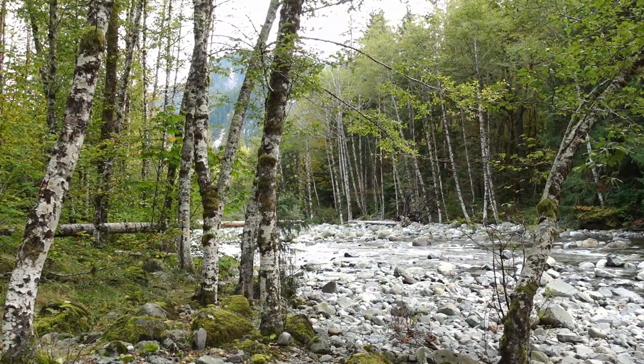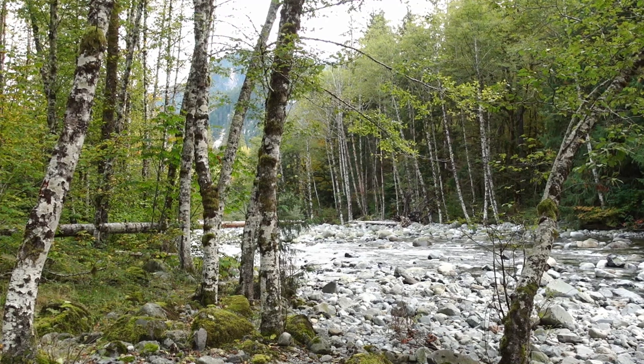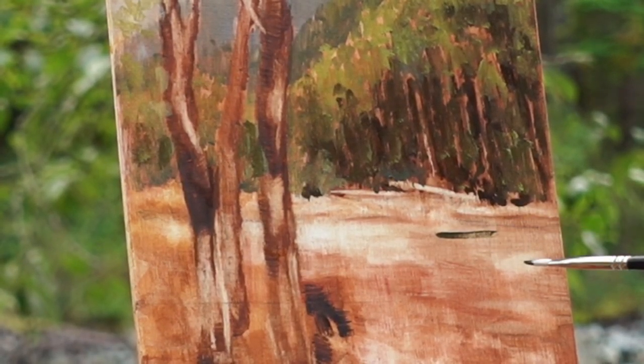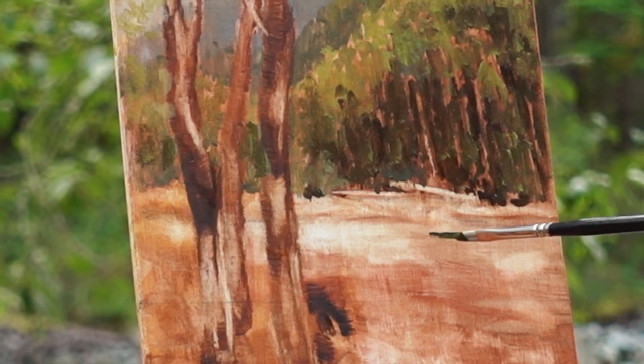See, the light is changing, the sun is setting, so I need to kind of go by memory. Also, I have a reference photo on my phone to check values, but not really color. The phone doesn't do a great job catching color. So I'll do my best to move quickly and get this done before the light gets too different.